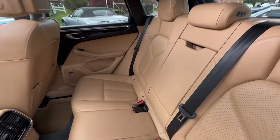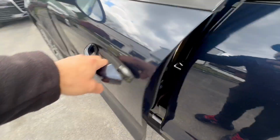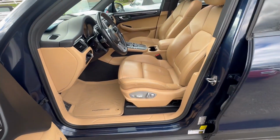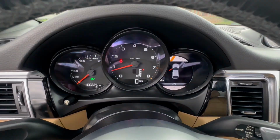It's got the heated front and rear seats, cooled front seats, rear AC controls, the power panoramic sunroof. The list goes on this one. Very well equipped. Bose audio. Car rides and drives great. 100,225 on the miles.